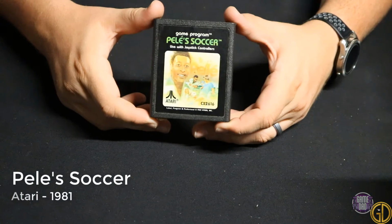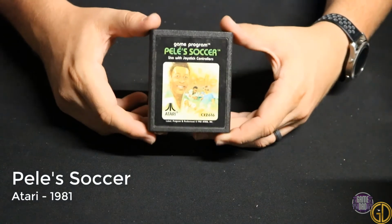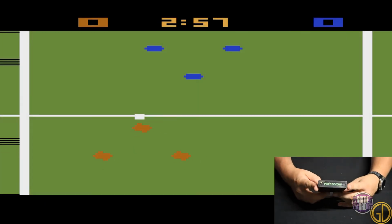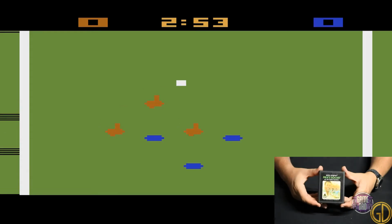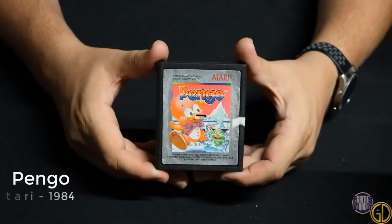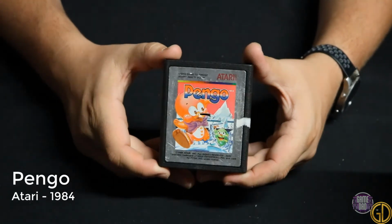In Pele's Soccer, released in 1981 by Atari, you play a 3-on-3 game of soccer where the player controls the entire team at once. The concept behind this was a little strange at first, but I actually ended up liking how it played. Pengo is a fun little Sega game that was licensed for the 2600 by Atari in 1984.